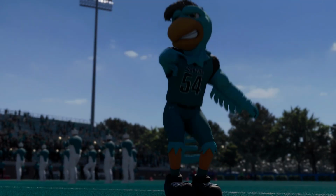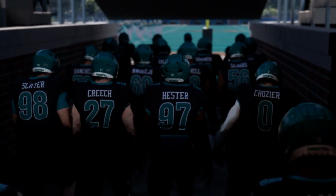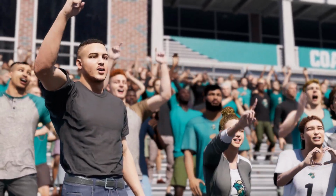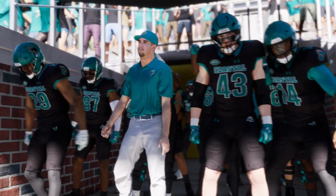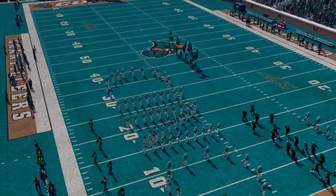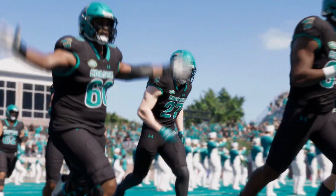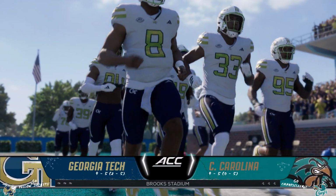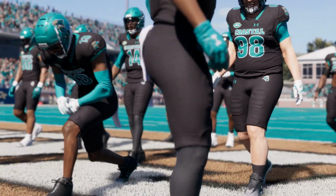Welcome to Brooks Stadium, and a unique environment in college football, because when you see the teal field, you know the Chanticleers aren't far behind. Today, a couple of teams getting set to square off in an ACC battle. As we'll see, the Georgia Tech Yellow Jackets taking on the Coastal Carolina Chanticleers. For EA Sports College Football, I'm Reese Davis, David Pollack, and Jesse Palmer with me. Guys, it's time to get it going.